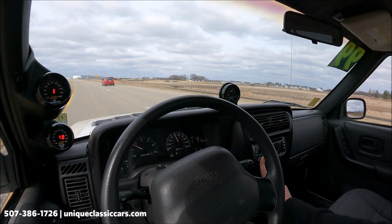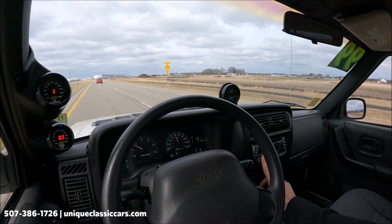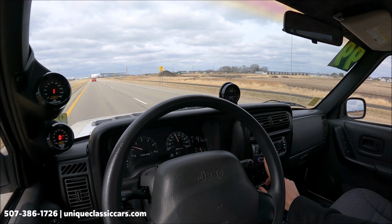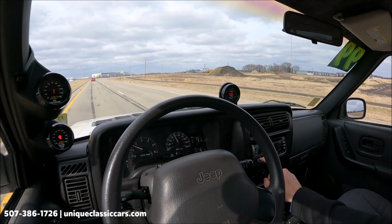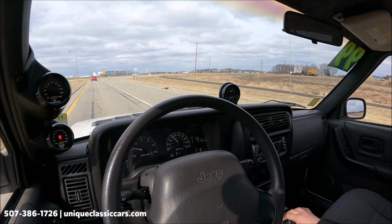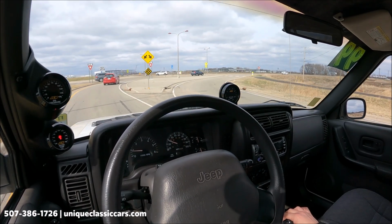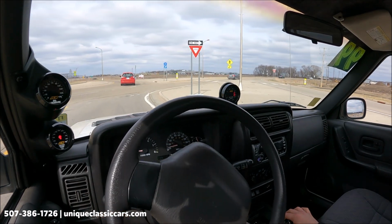We have a Jensen stereo in the dash. Let's find a station. That is working as well. The wipers work, the blower motor works. We have power windows and very comfortable cloth bucket seats.